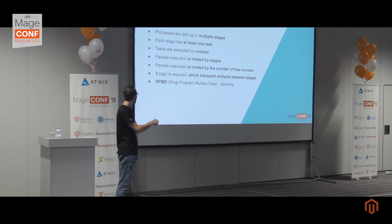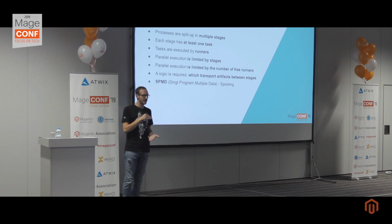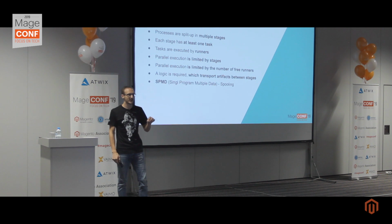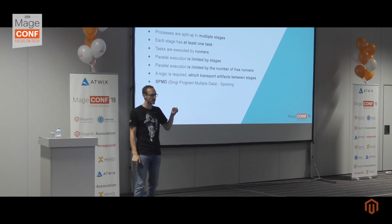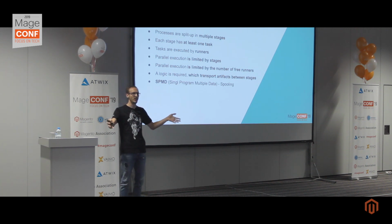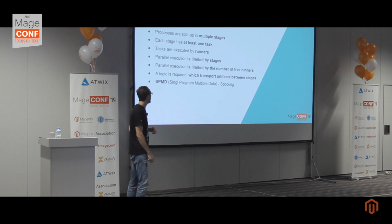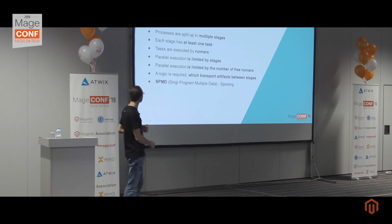Yeah, we need a logic which transfers the data between the stages. It's not reliable that our runners are responsible for sharing this data. So we need to share this data with our overall logic, which is completely responsible for the whole pipeline or for the whole process.